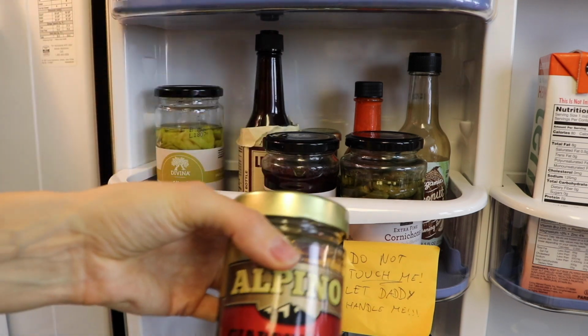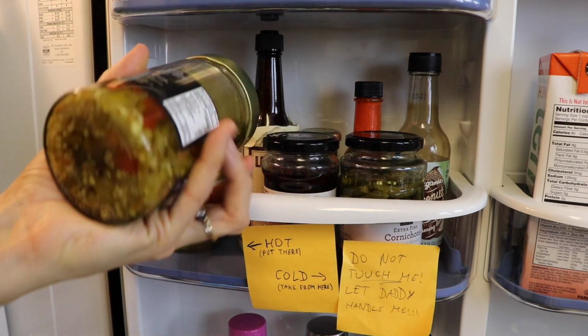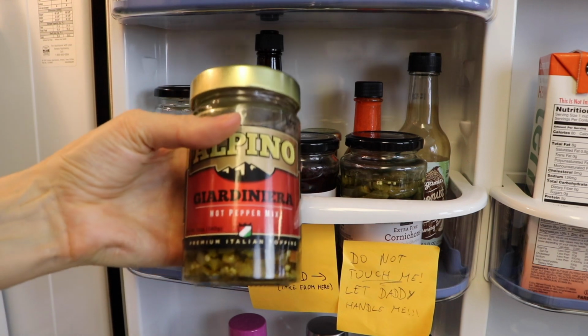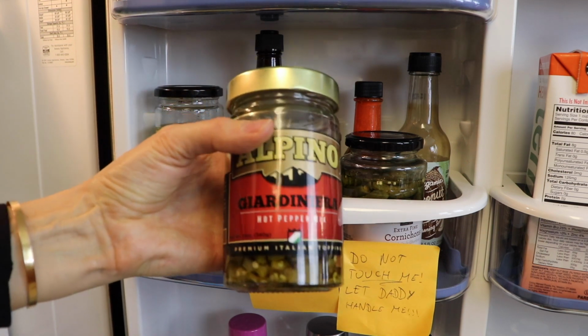So on this shelf, I've got a lot of pickled stuff. So this is giardiniera from Trader Joe's. This stuff is so, so good, but I think it has canola oil. No, it has soybean oil, which is fine. I don't eat this a ton. If I do any type of tuna salad, I love to put this on it.